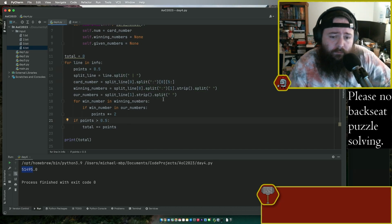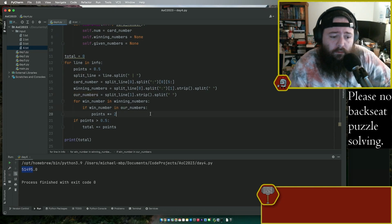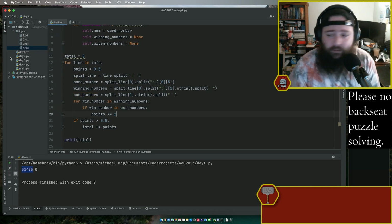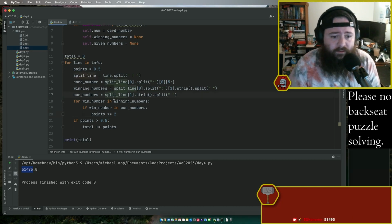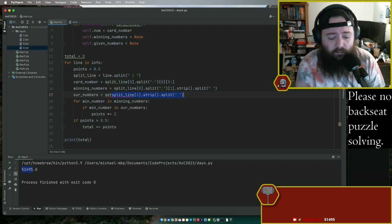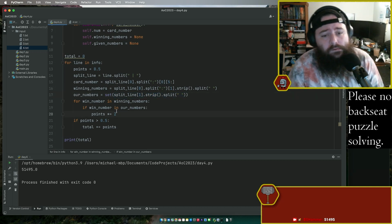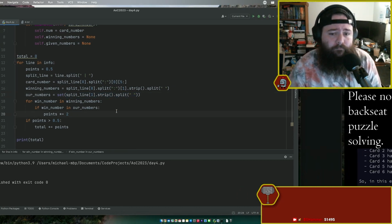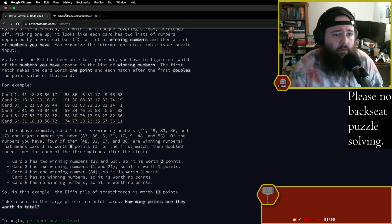I'm not sure what I'm doing wrong. Save this. What happens if I make this a set? It doesn't change. Huh. Are we parsing something wrong?